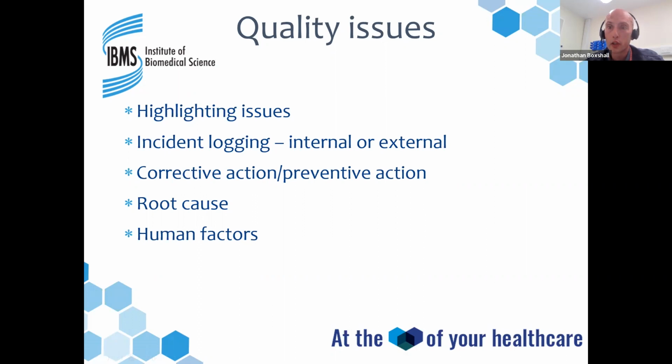Other things may be internal, where some things occurred, but nothing has gone out incorrectly, but we need to address what's gone wrong. And you can do that through, for example, QPulse, through the incident module or your corrective action, preventive action. And you'll probably have a template to follow for non-conformity, where you give details of what the non-conformance is, you highlight any immediate corrective actions that were taken at the time, and then look at preventive actions and any corrective actions to ensure that the incident doesn't happen again.